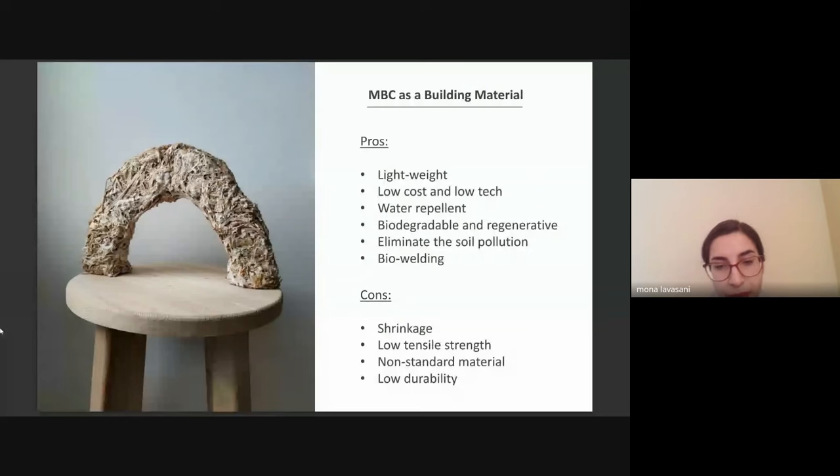The other problem is non-standard material. Each lab or each person who is working with this material has his or her customized mixture, and this mixture is not always so precise. We could formulate this, but it couldn't be precise, and we don't have any standards. For example, if we want to use its mechanical properties, we have to do some tests before designing. So there is no standard for this material.